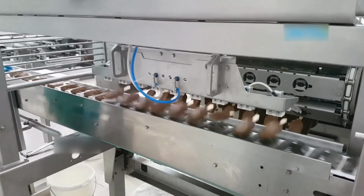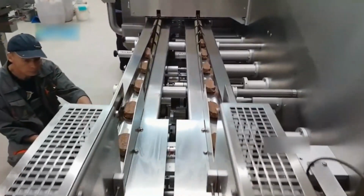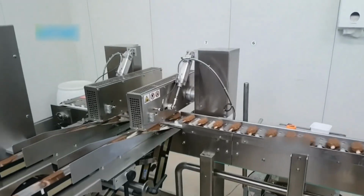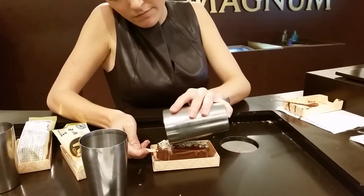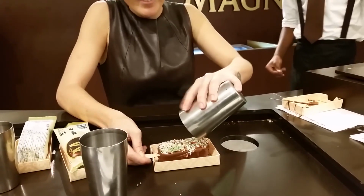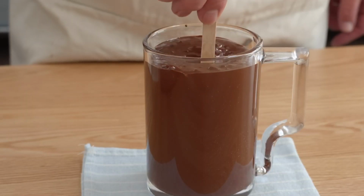Some of them are rolled around in a bed of perfectly toasted almonds. Each nut adds a bit of crunch, making a nice contrast to the smooth ice cream. Others get a drizzle of more chocolate, making a pretty pattern that's as nice to look at as it is to eat. Every variant, every flavor shows Magnum's commitment to doing new things and creating an ice cream bar that's more than just a dessert.